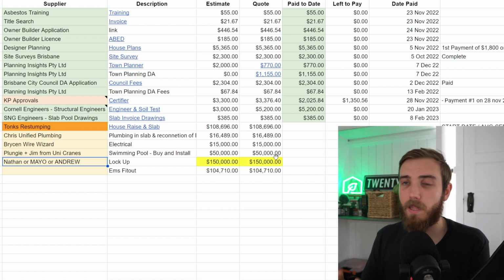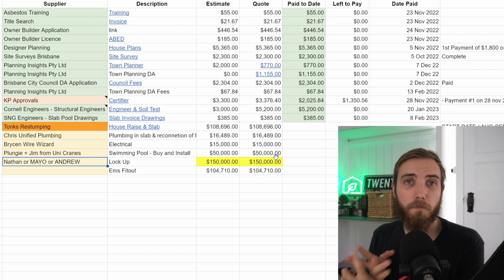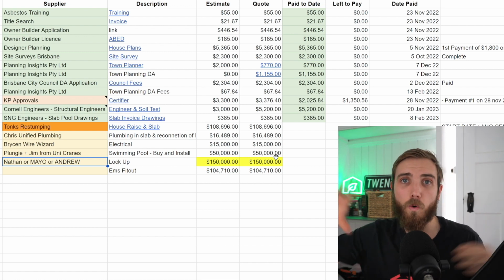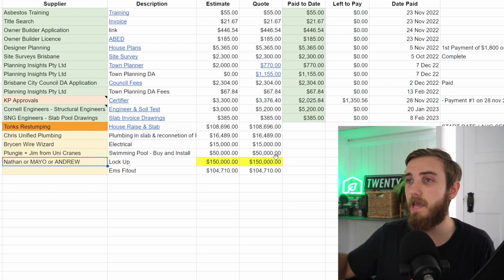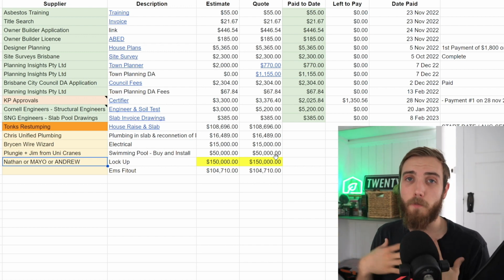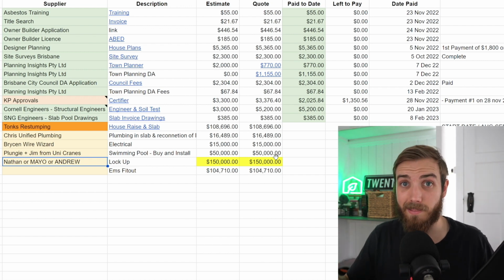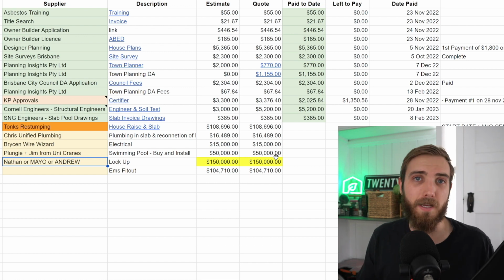We're looking at around $150,000 to get us to lock up with our chippies. That would include plastering downstairs, completely finishing the upstairs with blackbutt timber floors throughout, all the walls removed, the framing done upstairs, and the upstairs sheeted. I'll be doing the painting upstairs. That would really get us upstairs completed and downstairs largely completed with the plaster on the walls.